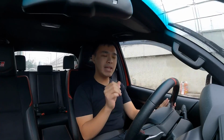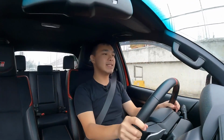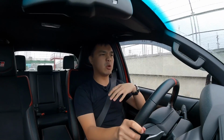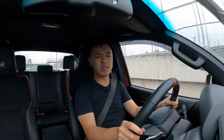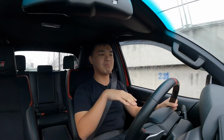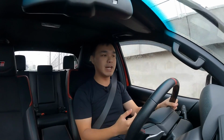You see, in a regular Hilux, the main complaint that everyone has with it is that it feels too much like a workhorse pickup truck, wherein the very moment you go over slightly worse roads, or if you meet a speed bump, well, then it pretty much just throws you all over the cabin.